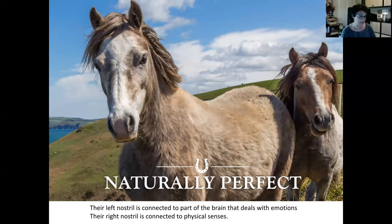So horses are very receptive to essential oils. I have a friend that has a big horse farm, and she actually teaches equine using essential oils. And horses do benefit from them. When you are introducing an essential oil to a horse, you want to pay attention to what nostril they're actually going to take a sniff from. Their left nostril is connected to the brain that deals with emotions.